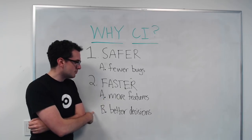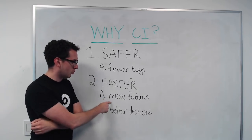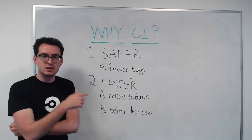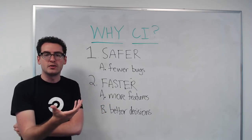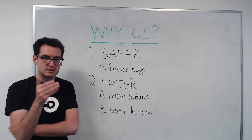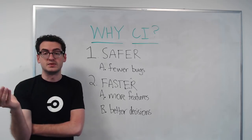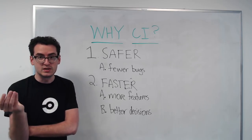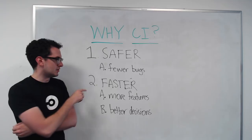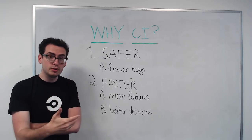The second thing is that you're making better decisions, right? Because you get your stuff out into the world faster, it means that you'll be able to figure out whether or not your users even like what you built. So you might be able to test a theory more rapidly than you would if you were taking months to build an entire release. And so that's kind of the whole idea, that this iteration speed really increases the quality of your code.